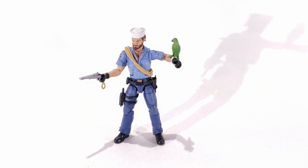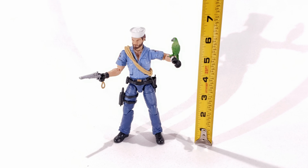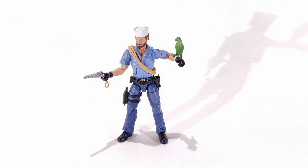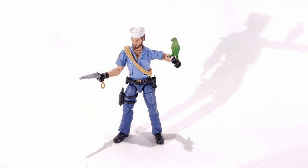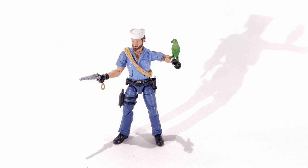And Shipwreck is coming in at about 6.5, looks like, because they said 6.4. Okay. Great figure, beautiful deco, great posability. The weapons are nice and solid. They're not rubbery or anything like that. Love the rope that goes around his chest and everything. Polly fits on his wrist very well. Love the interchangeable hair that they have going on. Everything about this figure is A class.